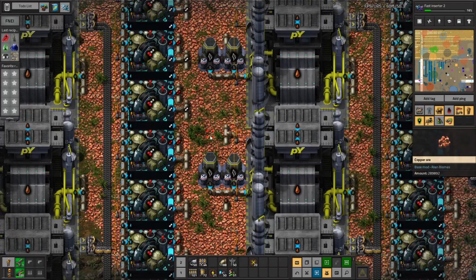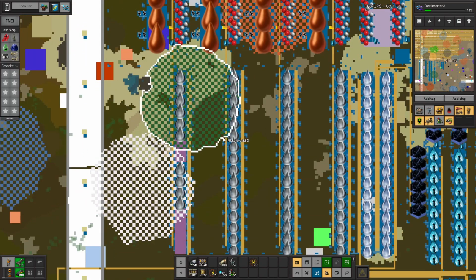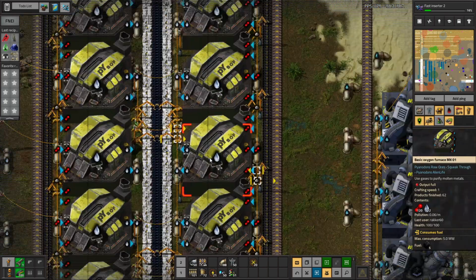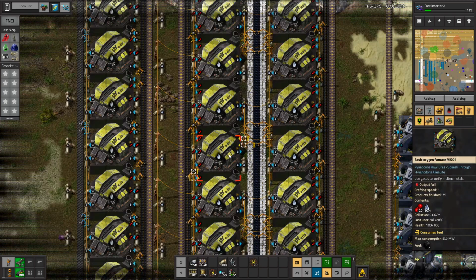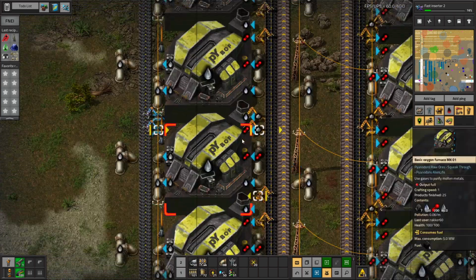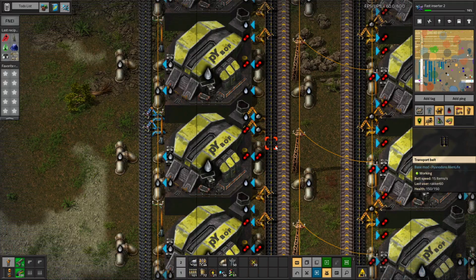Okay, we are in the last phase, by the way, because what I remember is we made already enough molten iron, and from the molten iron we have to make molten steel. We do that here with coke. We need coke, and for fuel I use coal.